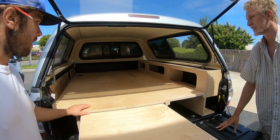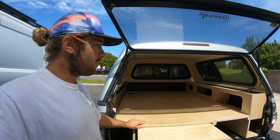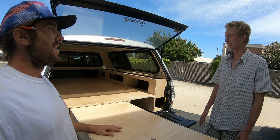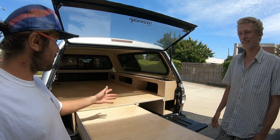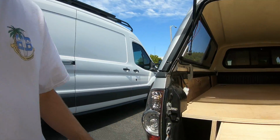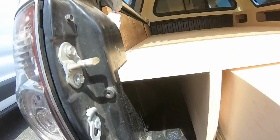Yeah, so we just try to make everything as simple as possible and as much storage as possible because, what are you, like 6'2" or something? Yeah, I'm 6'4", so yeah. Pretty tall guy, so you need a pretty big bed. You know, he's got a lot of stuff. He's gonna try to do some rock climbing while he's out there camping. So literally every little hole is accessible.